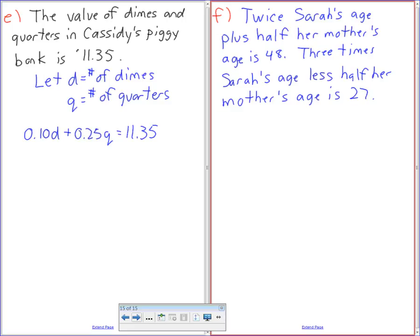Okay, now this is where we start to get tricky. There are actually two sentences there, so we're going to break these up a little bit. Let's start with what my unknowns are here. What are the two things we're looking for? Aiden, go ahead. Yeah, so let S be Sarah's age, and let M be her mother's age.